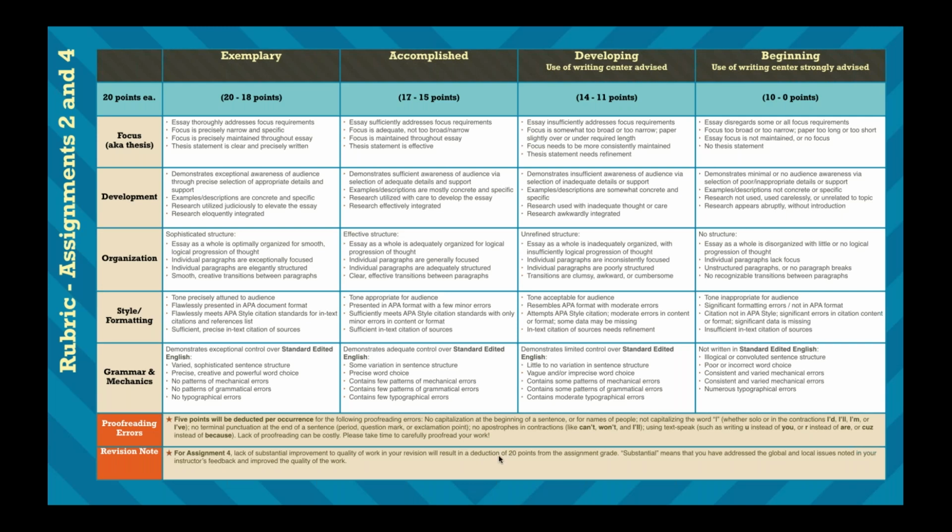Okay, just uploading the file again. I mean, the good news is I'm not going to give it a 0. I'm not going to say, wow, this person didn't do anything at all, so that's a 0. No, you'll get the essay draft grade again, but with a 20-point deduction. So be careful of that.